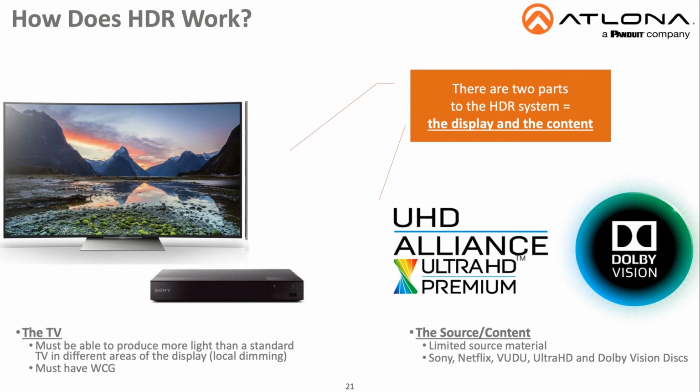So it's a multi-part system. You have to have all these pieces in play. Keep in mind that there are several different types of HDR out there. Our industry is never really standardized on one. That's why we see things like the Ultra Premium HD signal. We see things like Dolby Vision. Don't be afraid of those. They have different feature sets. But the point is, you want to match up the equipment with the right technology so that it works for your customer.